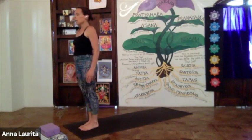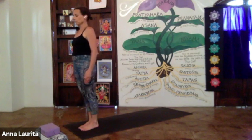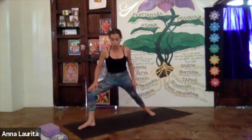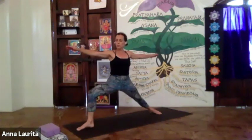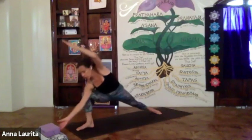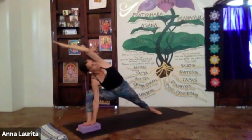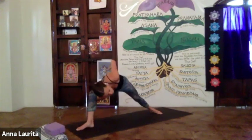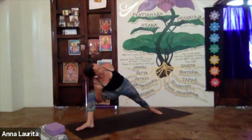And it's Parsvakonasana, side angle pose. From here, step your left foot back, again, 90 degree angle, or step your right foot forward if you're in down dog. Just back to Warrior 2 once again. Now bring the right arm, option one, to thigh, left arm to sky. Option two, hand to a block if you'd like, on the inside of your leg, or on the floor, or even a bind, if that's your dharma today.